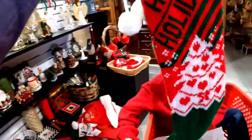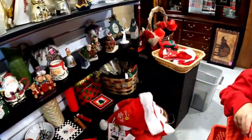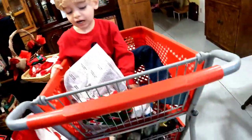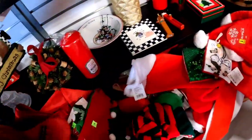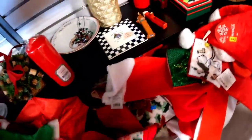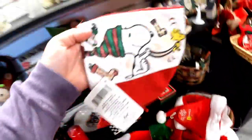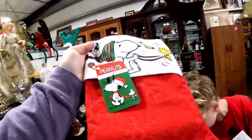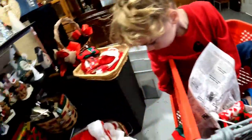However, I've learned that these like knit vintage ones do very well. That one was only $1, so we did pick that one up. And of course, you know, everybody loves Winnie the Pooh, so we also picked that one up. And we're going to see what else we can find in here. And we are digging just to see what looks interesting. Now here is a peanut stocking, and this is new with the tag, so we also got that one. We're filling up the bottom of the buggy now since Dalton is sitting in the top of the buggy.